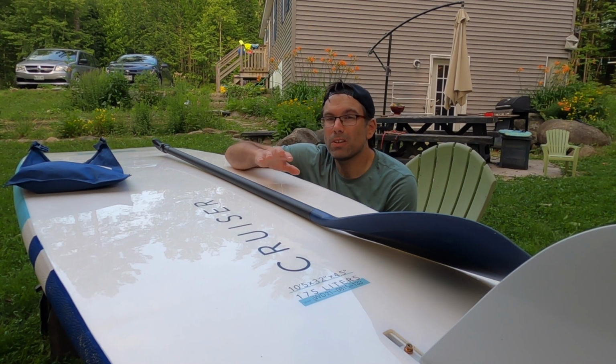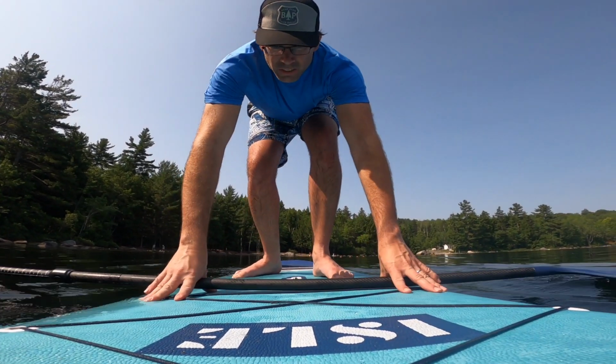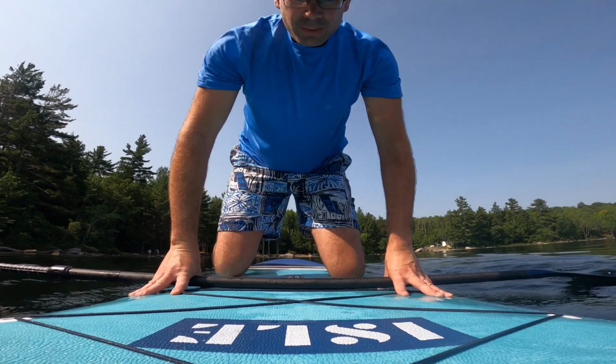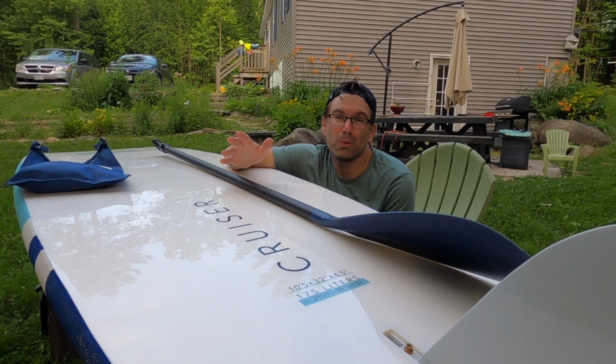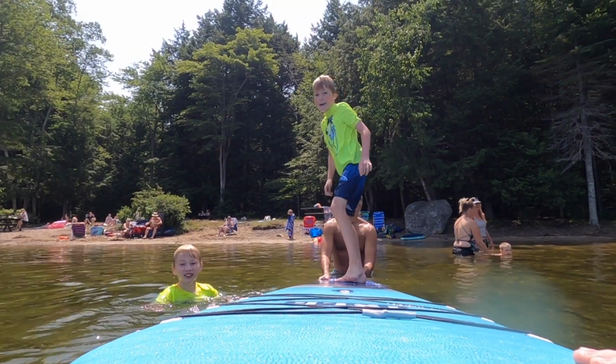Once you get out a little bit further and either the wind kicks up or there's wakes from a boat, it does get a little bit choppy and a little bit unnerving, in which case I just have dropped my knees and then I'm fine. I'd just rather not risk falling in the water. It just seems safer, especially because I don't have my leash on yet.